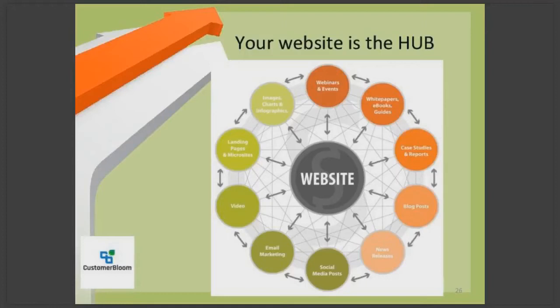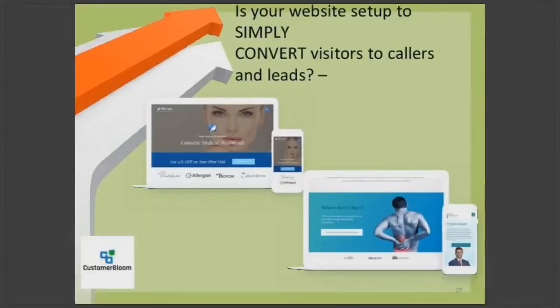Again, it all starts with cold traffic that's finding you typically, and you have to have that messaging set up straight. So is your website set up to simply convert visitors and callers to leads? One of the big challenges we find in the market is that just for the pure fact of trying to drive clicks is to uncomplicate everybody's experience.